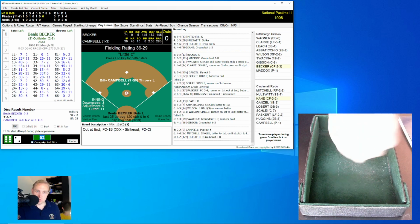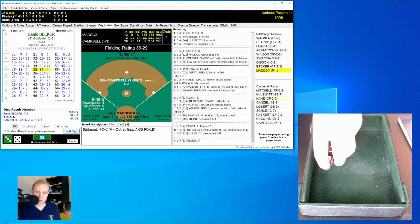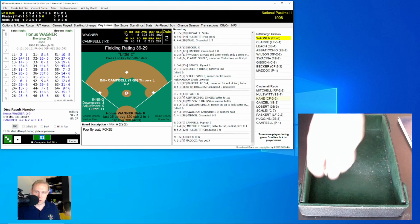This will be Beals Becker up here for the Pirates. And he rolls a 35 for a 13 and strikes out. 1 away. 4th strikeout for Billy Campbell, who is having a good game. That'll bring up Nick Maddox, the pitcher, who was also having a good game. 1 for 2. And he rolls a 31 for a 9. That'll be a pop-up over to Lobert, the third baseman, for the second out.